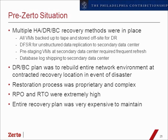It was a matter of, well, when it's back, it's back. When we're restored, we're restored. And the actual recovery plan itself, without any enterprise-type replication process or anything to really protect the environment, was very expensive to maintain, because the RTOs were so high that the amount of business we would lose during that recovery period would be quite difficult to calculate. Not to mention the recovery center that we were leasing hardware from in the event we would need it. So, pre-Zerto, it was a very difficult time for us.